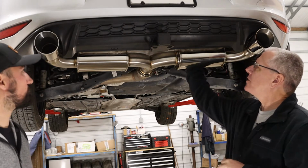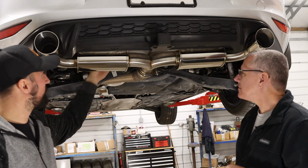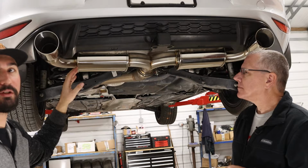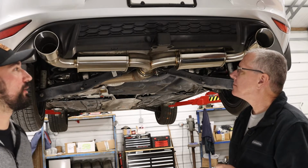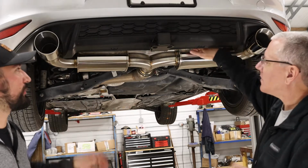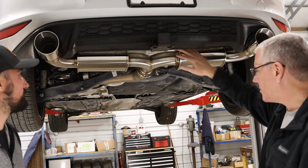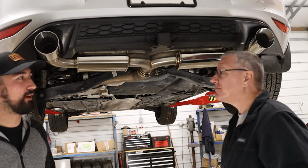This clearance is pretty good too. Get your hand up onto that one. Yep. I was a little bit concerned because this was built on a weld fixture on the table, not on the car, so this is the first time part has met machine. Yeah, I can almost slide my knuckle past and everything. So it's a lot of clearance. That's good. All right, well, let's go for a drive. See how it sounds.